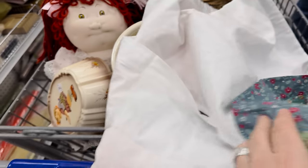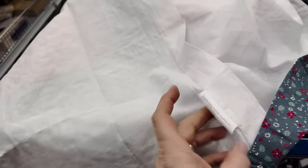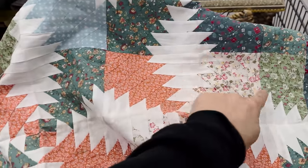So I found this hand-pieced pillowcase. Looks like there's just the one. Hollander Home Fashions. Oh, I guess it's mass-produced. I might get it anyways. I think it's cute. I like all the floral.